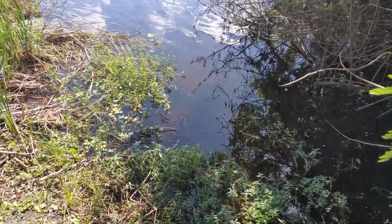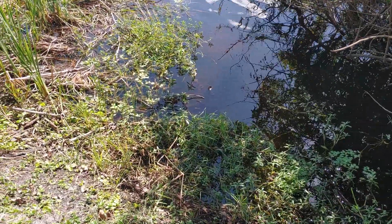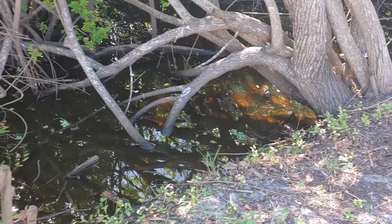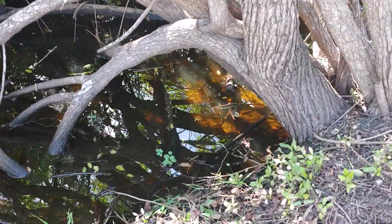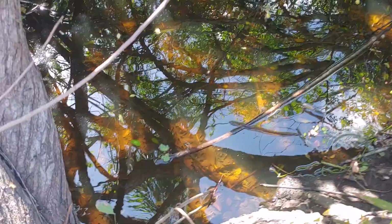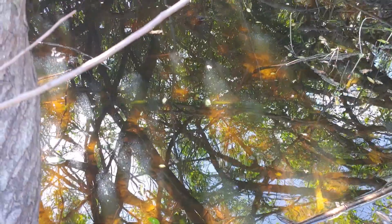We've also got some dragonfly that have also moved in here. Yeah, so all this has been cut back. So we'll check this out. We'll get into both of these areas here and check on these fish.